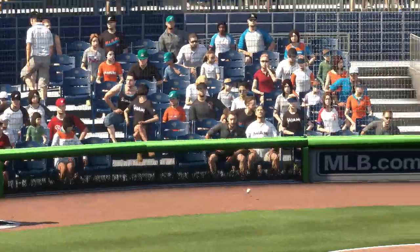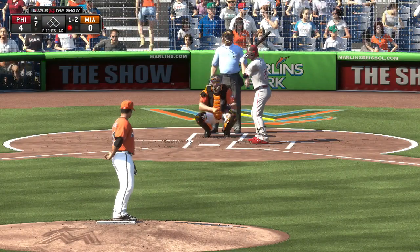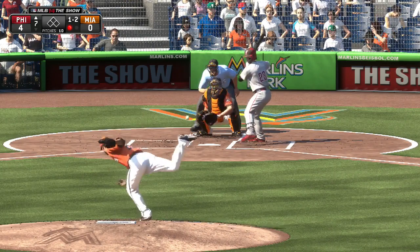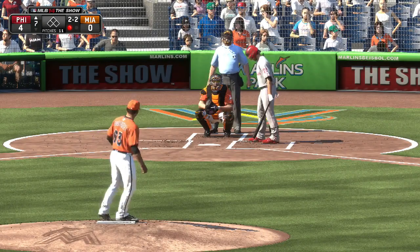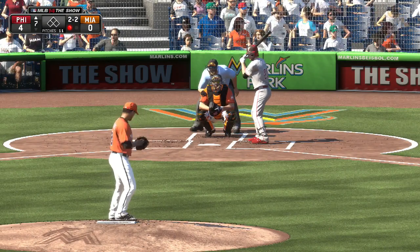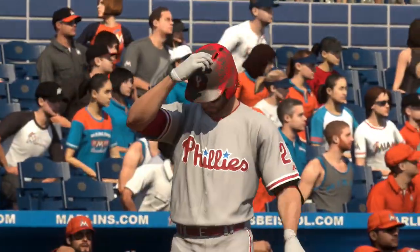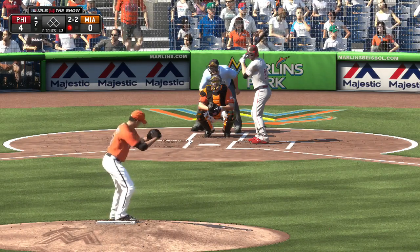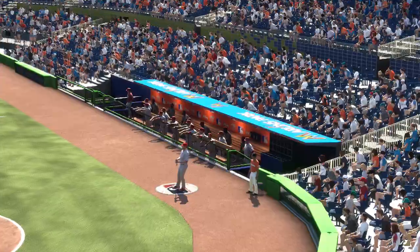Pitch on the way. And a tough pitch on 2 strikes as he's able to foul it off. Trying to pick up that outside corner, but this misses, and it's back to even at 2 balls and 2 strikes. Fouled back. Another 2-2 offering. And this is fouled back and out of play.